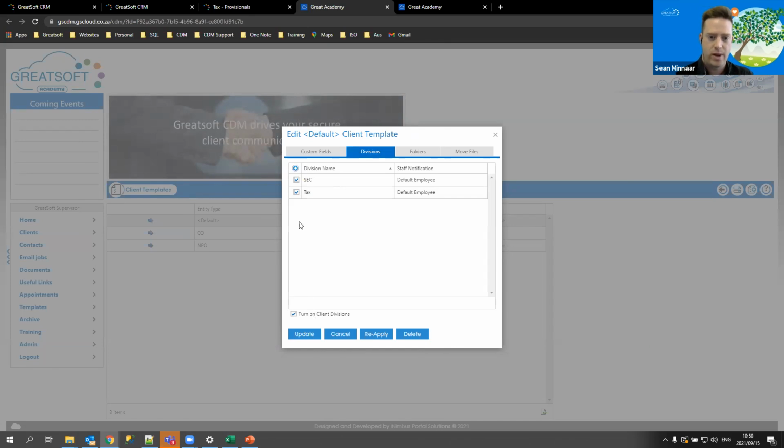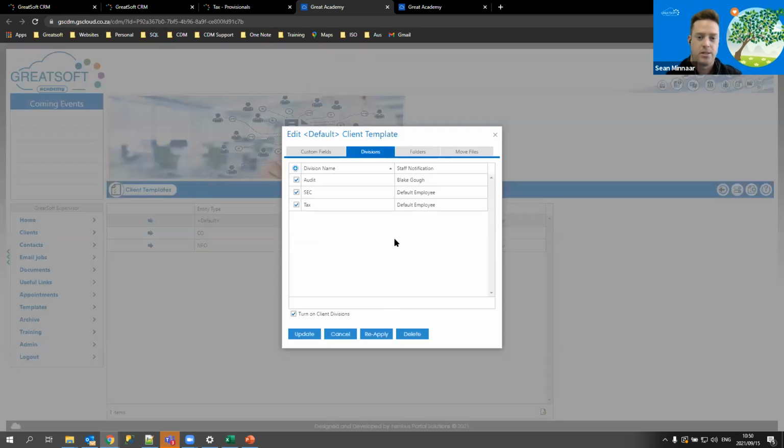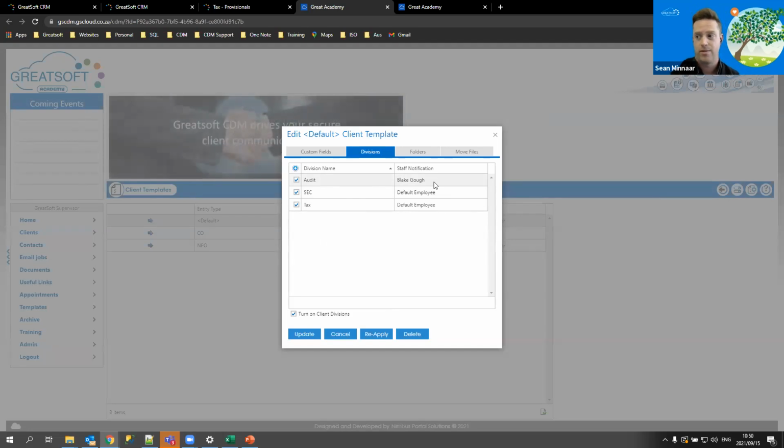But under divisions, when I add a new division, I can call it audit, and I can specify the employee whom I'd like to allocate as notifications. So let's say we allocate Blake. He's in charge of the audit department, and I can say update. So when any sort of action happens within that folder and that division, Blake will be notified and he will get an email alerting him of that information.